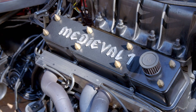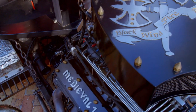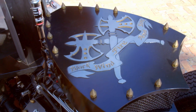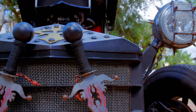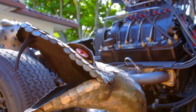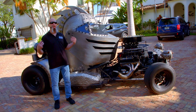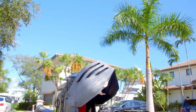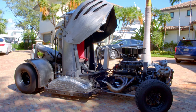This is a hot rod car that we built entirely from scratch. It was inspired by a car collector and a weapon collector. He collected medieval weaponry and he collected cars, so I put the two together. Craziest car on the planet. This is a precisely built machine that's made to look like it's old and made to look like it's evil.